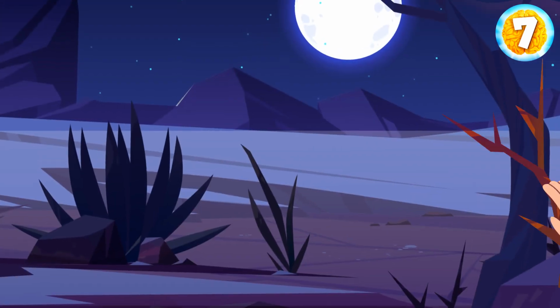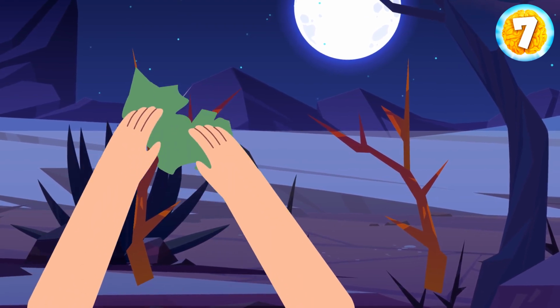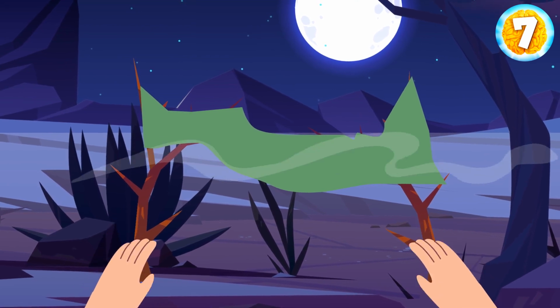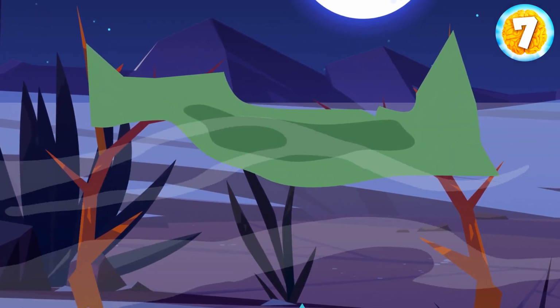Grab 2 of the largest tree branches you can find, and then rip your outer shirt and stretch it out over them, kind of like a sail. Shove the 2 branches into the sand to anchor them. The water in the atmosphere will get caught on the cloth and drip down for you to collect.